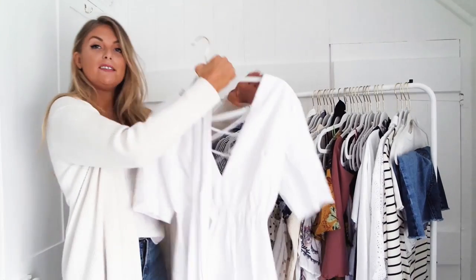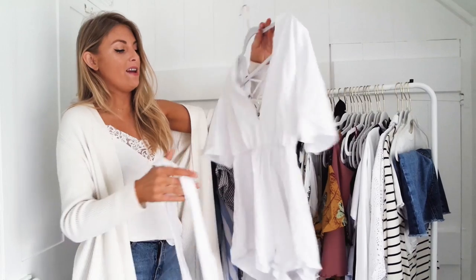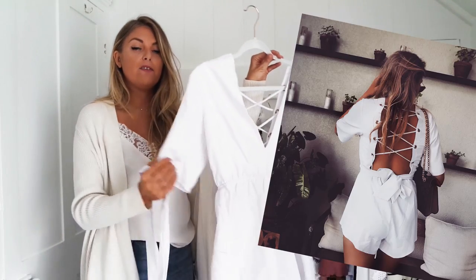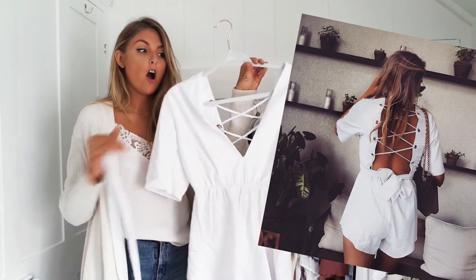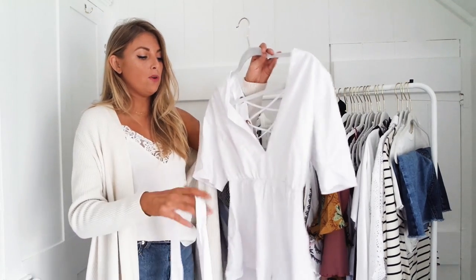Next we have another play suit from Sabo Skirt, of course, because they're the queen of play suits. This is a really simple one with a low neck, and I love the sleeves of this one because they're a bit longer, not short sleeve but not long sleeve, they're like half sleeve. And this is linen material, really simple, more structured.